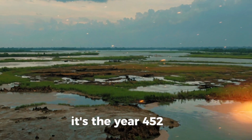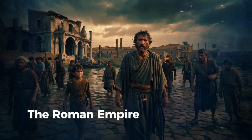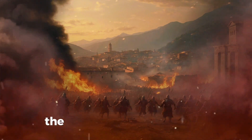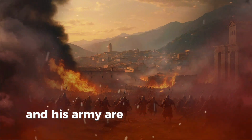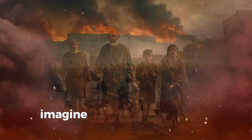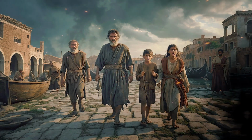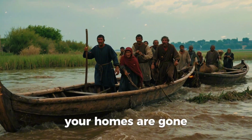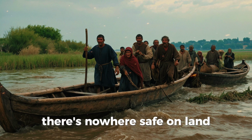It's the year 452 AD. The Roman Empire is in its death throes, and northern Italy is under siege. The fearsome Attila the Hun and his army are sweeping across the land, burning cities like Aquileia to the ground. Imagine, you are one of these people, farmers, merchants, and families from cities like Padua, Treviso, and Aquileia. Your homes are gone. There's nowhere safe on land.